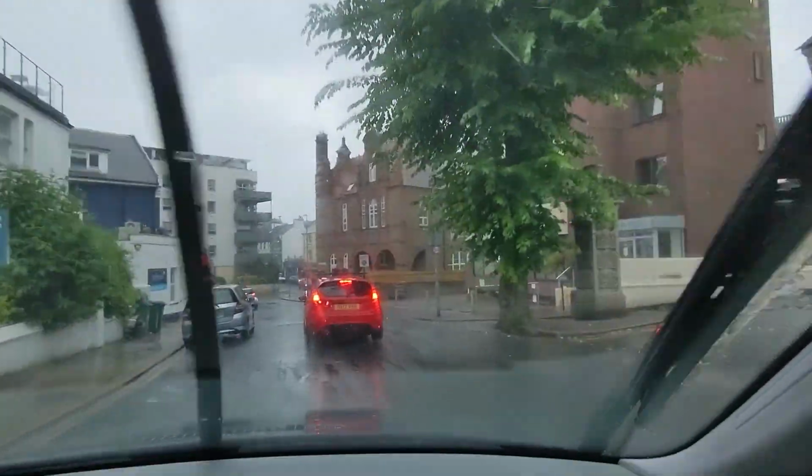Reason being, the rain. Look at this. Torrential downpour. We also have an average temperature this week of about 15 degrees Celsius. Bear in mind, it is literally end of June, about to be July. Let's do the video and not crash.